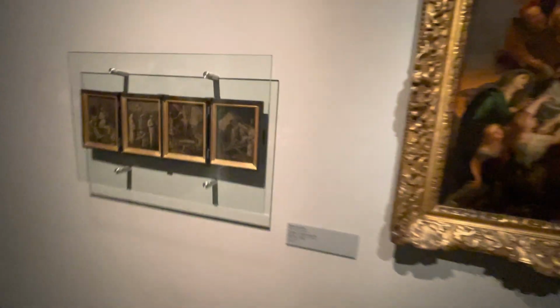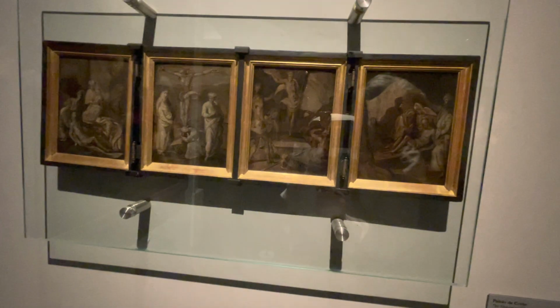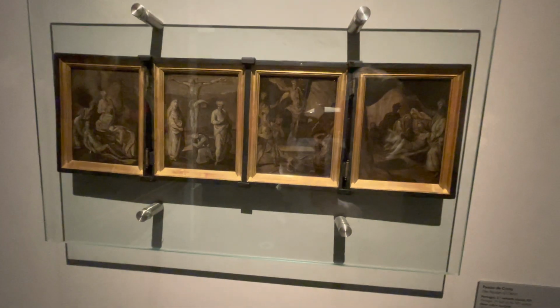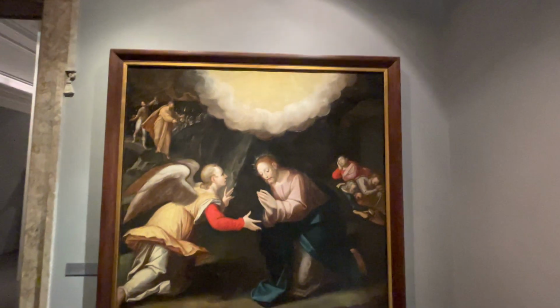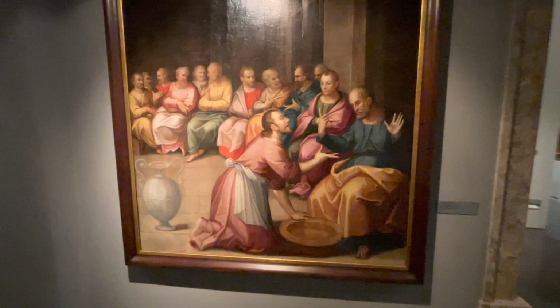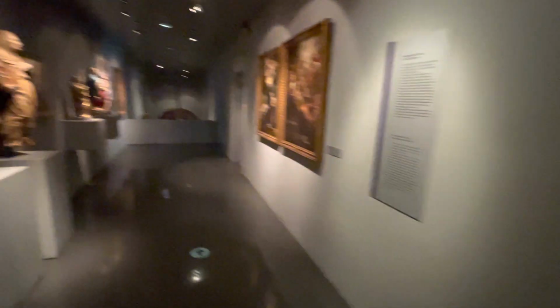These are some of the relics of the church. 16th century. Oil on wood. The Passion of Christ. And the reflections might be a little bit too much for you. Look at these paintings. If you had one of these, you'd need a real big house.